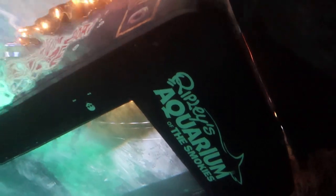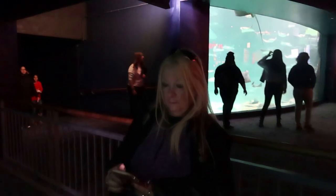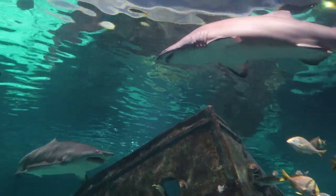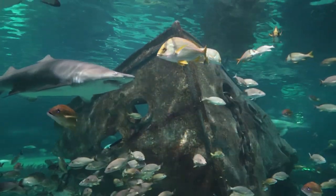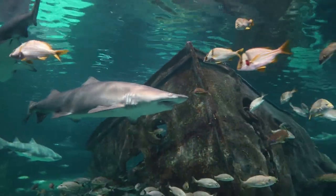There is the glass bottom boat, guys. Look. See this? This is the glass bottom boat right above you. Shark on your jacket. Shark. That's so funny. It's a shipwreck. We have discovered a shipwreck that is completely undiscovered to the outside world, except for the people that are here at Ripley's Aquarium.